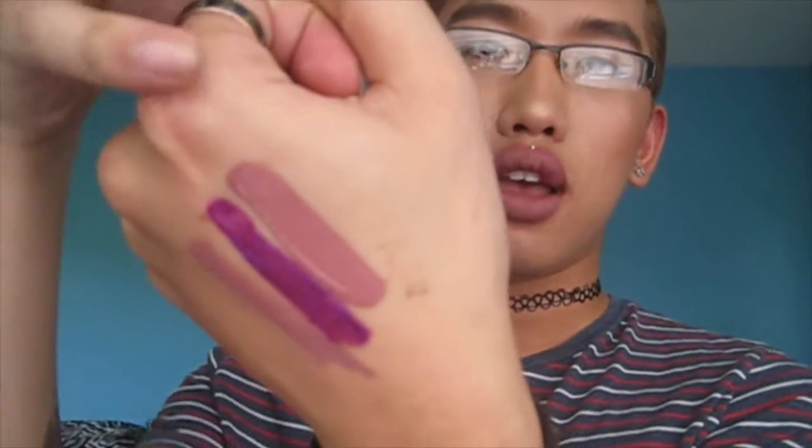The formula is a little bit thicker than the Kat ones. I find that the formula is kind of similar to the Stila ones, if you know what those stay all day liquid lipsticks feel like. They kind of feel like that, but these have no scent, which I really appreciate. And this is the color of Mars.